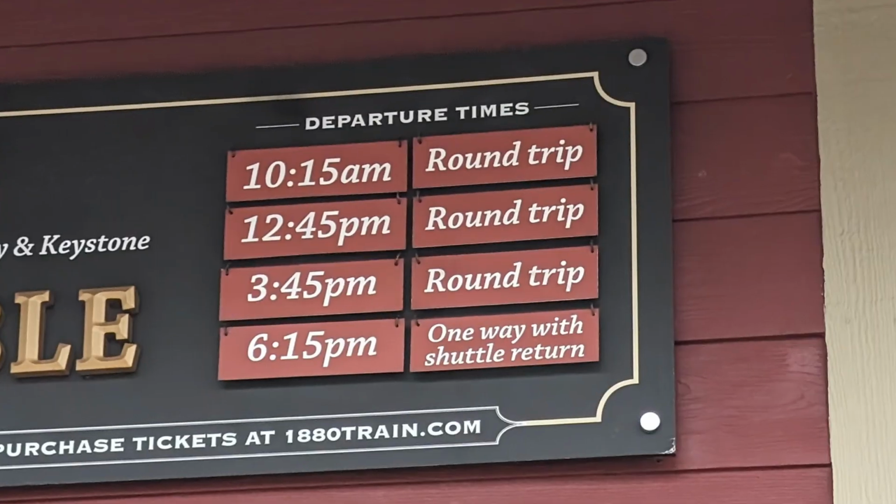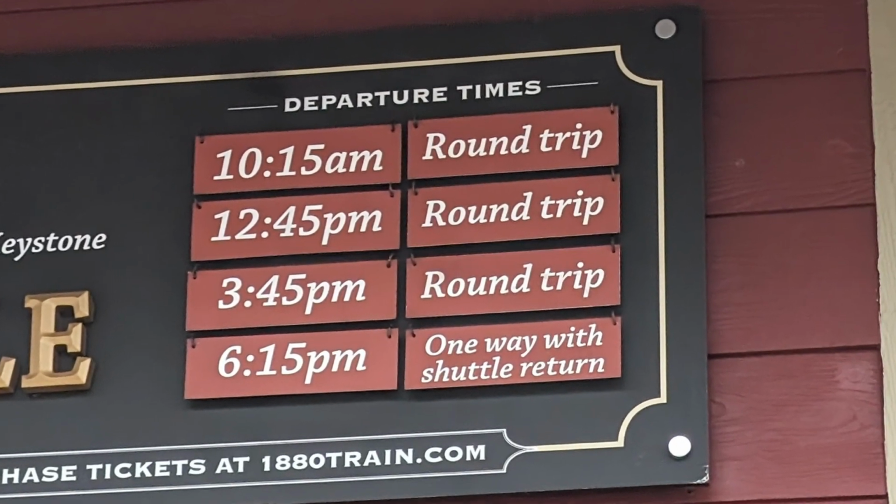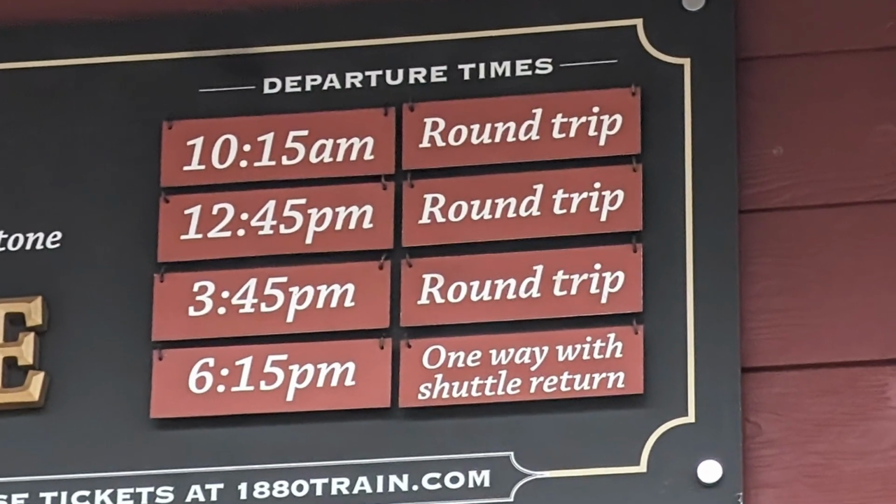You can also stop and go to Keystone for the day and then get a later train time, or vice versa if you're coming out of Keystone into Hill City. So that's a nice benefit if you want to do that with the family. Which we discussed earlier, both are definitely worth seeing. So if you're staying in Keystone, which is a little more popular, it's definitely worth taking the train into Hill City, spending an hour or two there, maybe getting lunch, and then taking one of the next available train rides back.